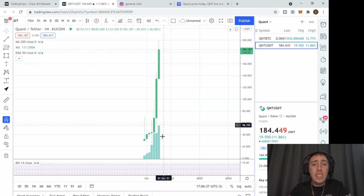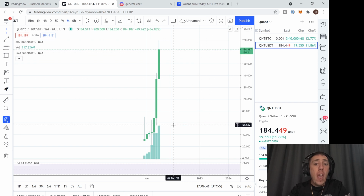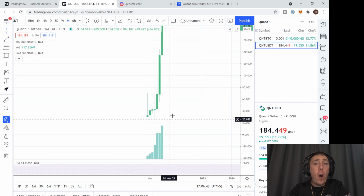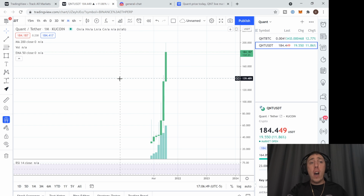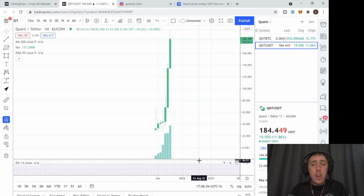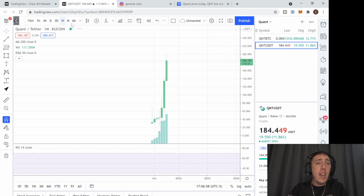And in the most recent month, we have 13 days left in the month, and we already have tremendously more volume than the previous month. This is a very, very good sign for the long-term time frame of Quant. All right, and this looks great. We don't have any divergences or any RSI on this one because we don't have enough price history. So let's go into the next chart.